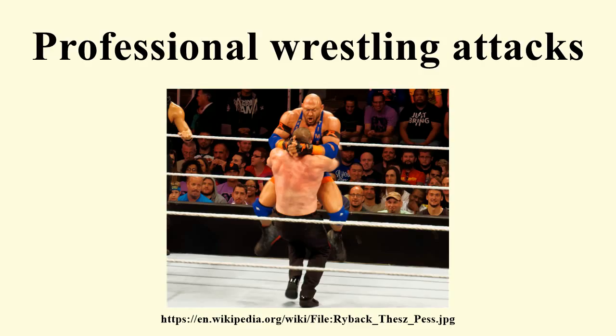Knee strikes. Attacks where a wrestler will strike an opponent using their knees. The idea of using knees as an offensive weapon is popular throughout British wrestling.